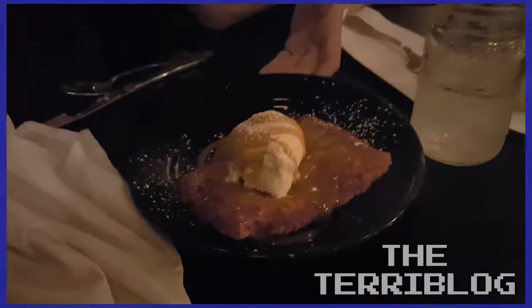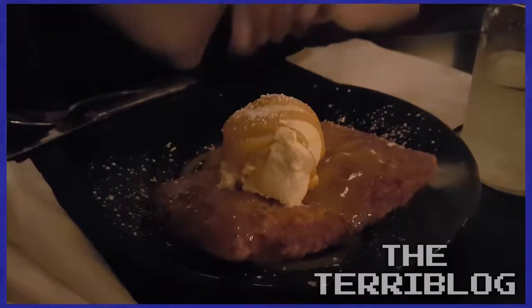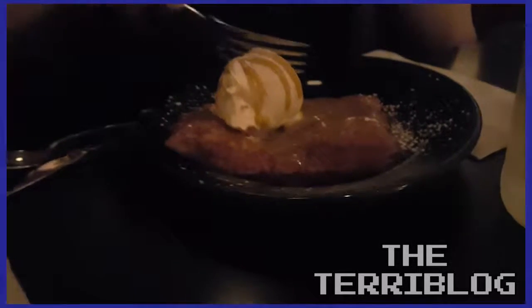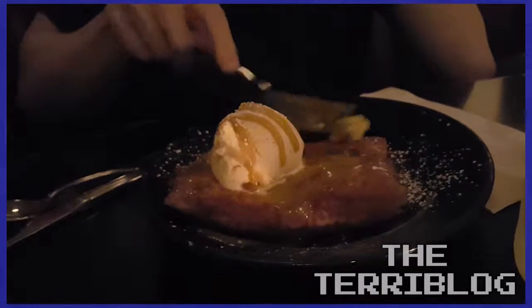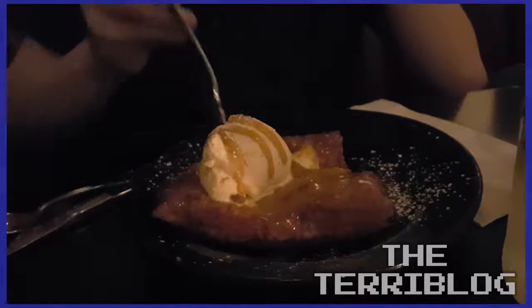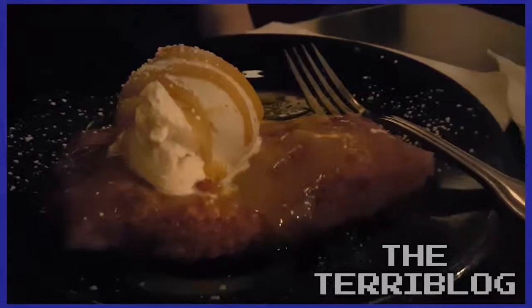Doesn't it look like an alligator toaster strudel? It does. It looks like a deep-fried toaster strudel. I'm really excited. This is the peach hand pie. Give it a shot, dude. It looks like just a deep-fried pie. My God. Absolute human carnage. Oh, the good stuff. Look at that oozing caramel. That's really good. And it's gone. Nice, dude. It was delicious.